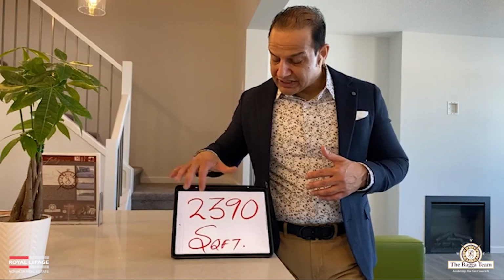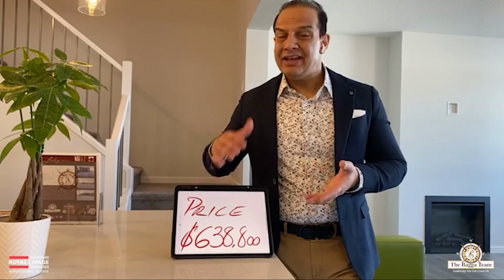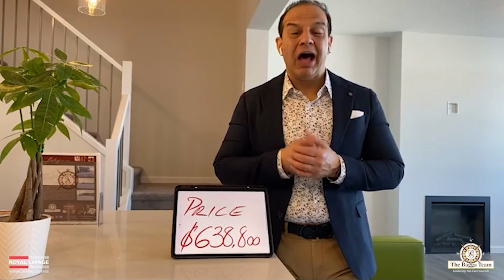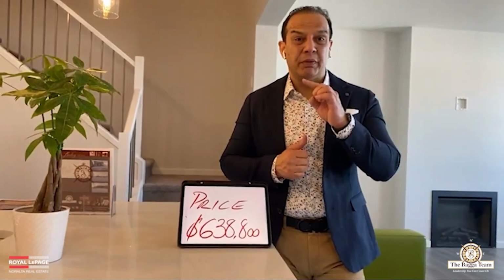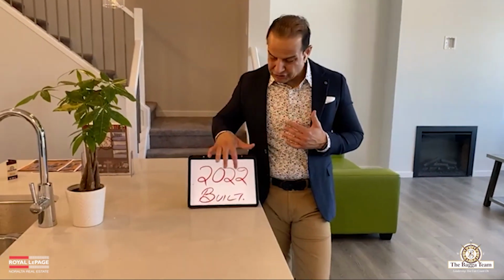So this one is 2,390 square feet on two levels. It's a massive property for $638,800 and ready to move in. You can even check that out yourself on the AV's home, how much they're selling this property for. I believe this property is much cheaper than even a brand new property you're going to get, okay? So 2,390 square feet. This property was built in 2002. So yes, they took it over this year, but it started building in 2002.